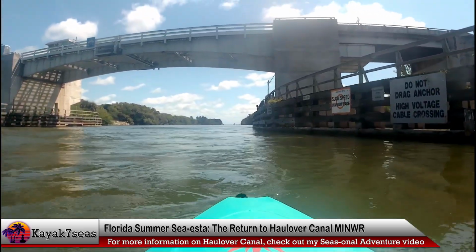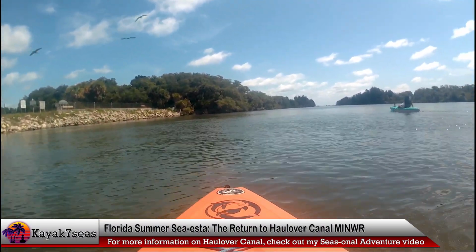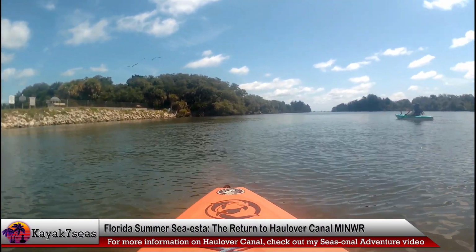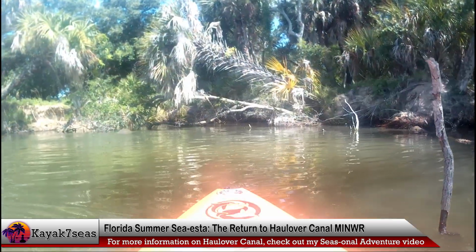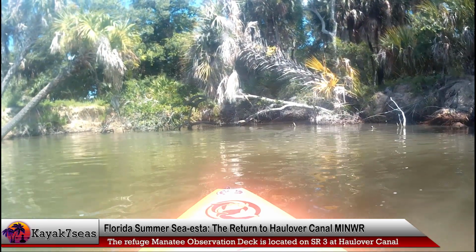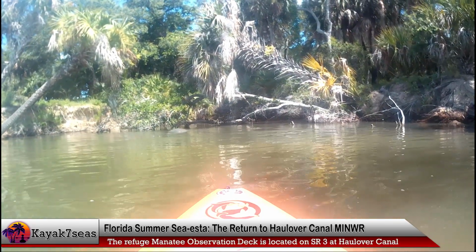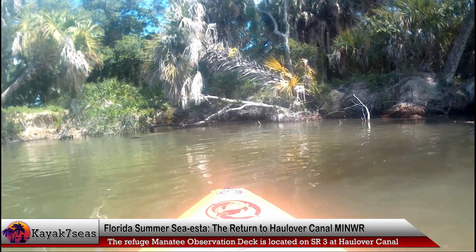We saw a few manatee right after we launched, but since the current was against us, we were unable to get a good look at them or aim our cameras their way. As we passed the bridge and entered the manatee viewing area, we did see some more manatee. We didn't get too close, and the manatee did not take any interest in us. I'm guessing with the large amount of boat traffic in this area, they are very distrustful of any vessel, or they just wanted to be left alone that day.